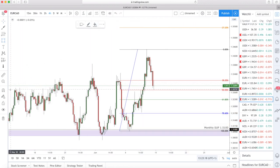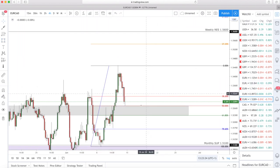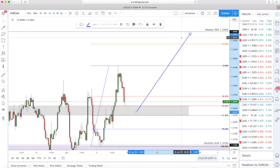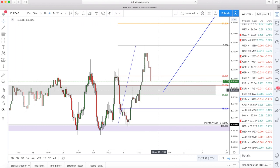See, we've got this region over here, so I'm looking for price to come into here. Like I said, see a bit more from price action first, but I do think price can reach this 1.5550 level or 1.560 level, but yeah, we'll just have to see what price action does around this area.